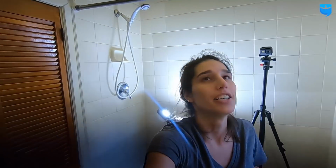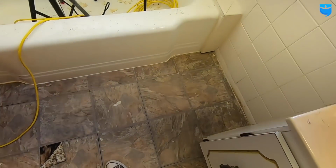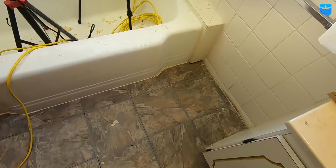My mom and I just finished peeling off all of the wallpaper. It took a little bit longer than we thought, but we got it all off. Now what we're gonna do is work on taking up the floor. Originally I thought it was sheet vinyl, but it's actually peel and stick squares, so it should come up pretty easily.